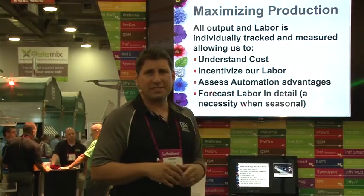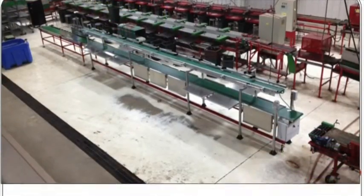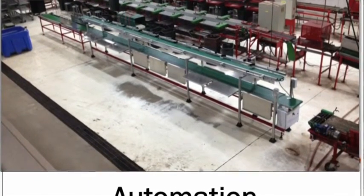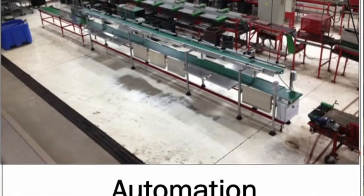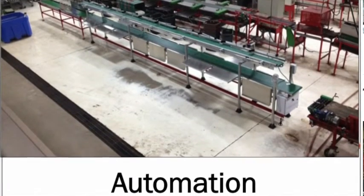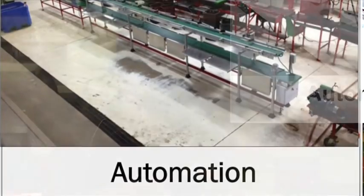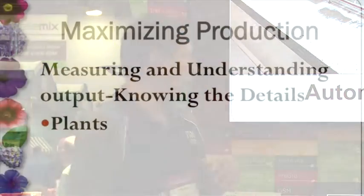All labor is forecasted in detail. We use six 24-station sticking lines. So the part that we do automate for sticking cuttings is how we move the product to the employees. The art of sticking itself is very much a hand job still, like how it's basically produced. The sticking's done by hand. So it's still very labor intensive. So it has to be managed quite a bit.